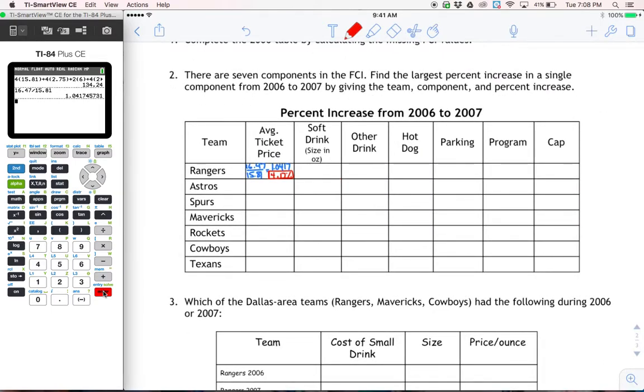The next thing you're going to do is calculate the soft drink increase, the other drink increase, the hot dog increase, parking increase, program increase, cap increase. Whatever you're asked to do in Edpuzzle, that's how you're going to calculate it. You're going to take the 2007 and divide by the 2006 and answer with the percentage.